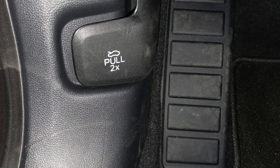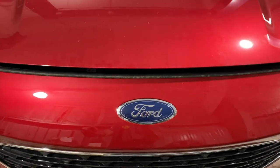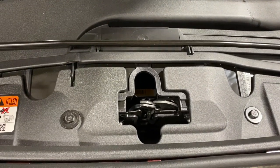To open the hood, you have to pull this latch 2 times like a BMW. There is no secondary latch under the hood, so there's no handle to look for. You just open it right up. I was surprised the Titanium didn't come equipped with pneumatic hood struts.